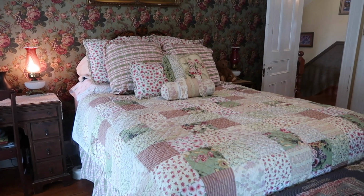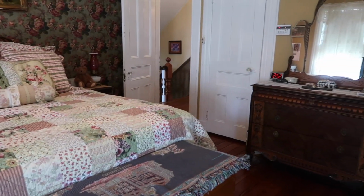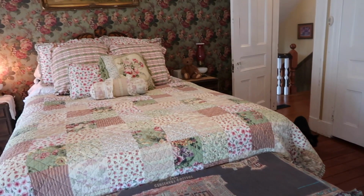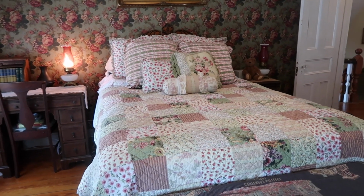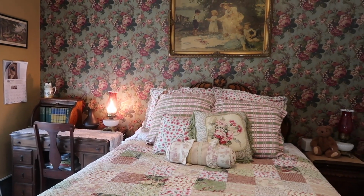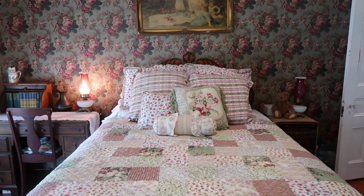One thing I have to say, it can get extremely expensive trying to decorate your home Victorian. So I always try to take advantage of hand-me-downs. This quilt set was from my mom, so I was lucky enough to receive that from her. It was used and she was no longer using it. You'd be very surprised what you can find when you are shopping thrift stores and Goodwill.